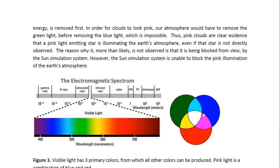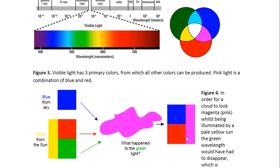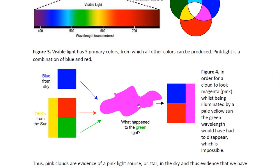And in order to have pink or magenta clouds, we would have to remove the green and leave the blue, which is impossible. It cannot happen. So the only way we can have pink clouds in the sky is if we actually have a pink light source illuminating the Earth's atmosphere.